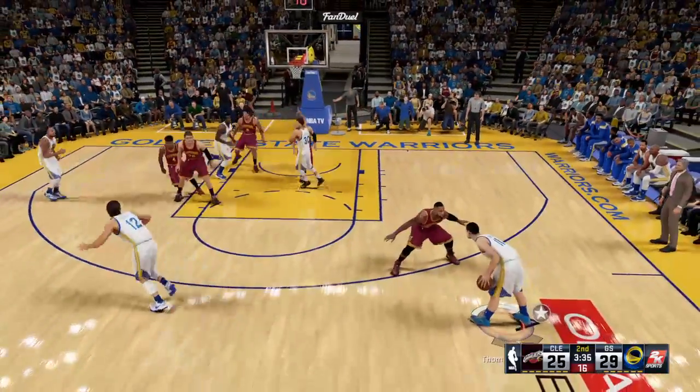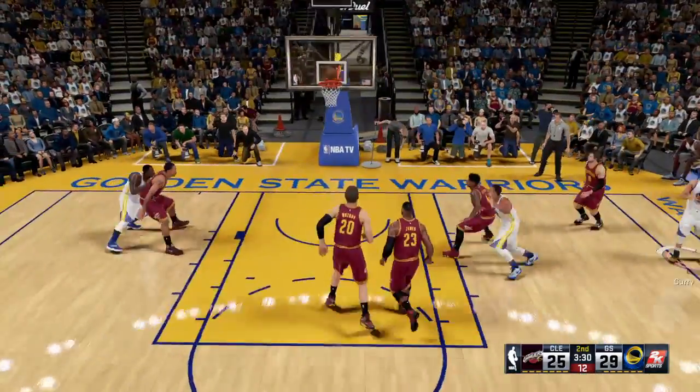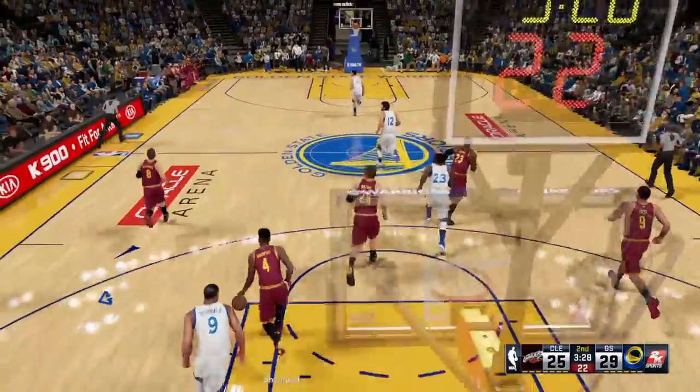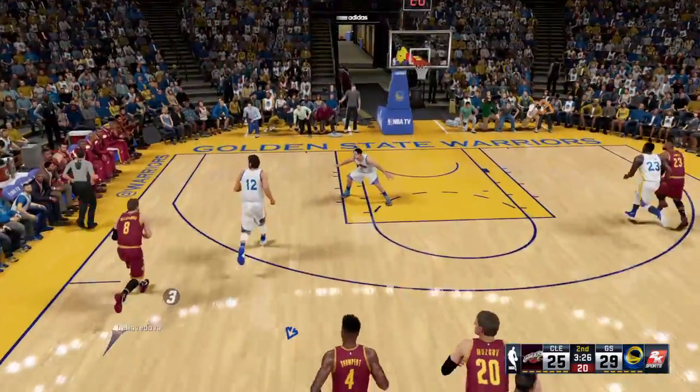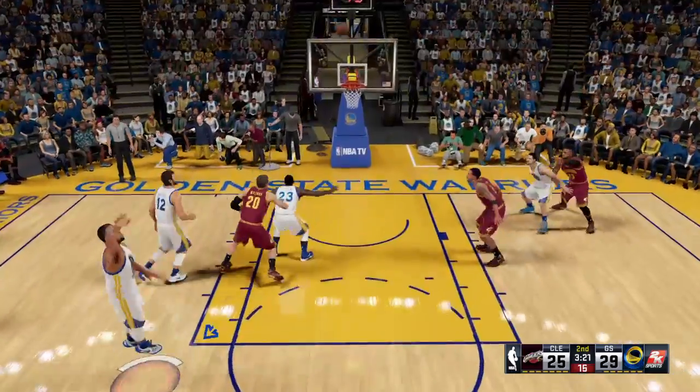Out to Thompson. Back to Curry. And Shumpert pulls it down. The defense needs to play tight on him, and that's exactly what they did to force that miss. Well done. Takes the 3.